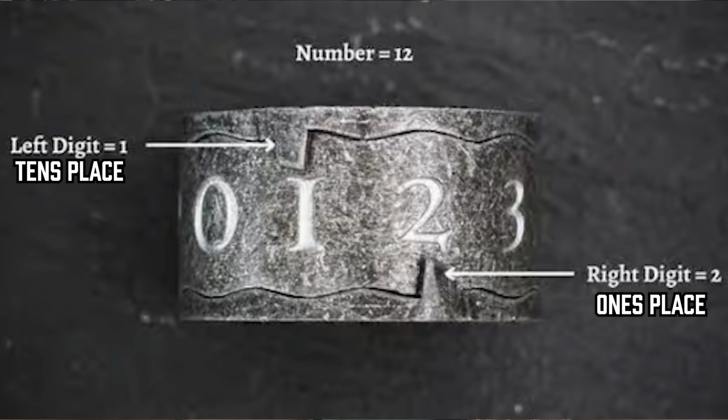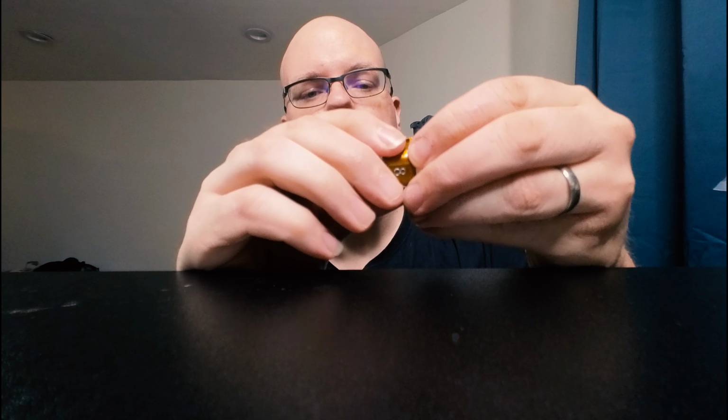you have the two nubs here. One nub is the tens place, the other nub is the ones place, and that is how you mark your life total. So if you're 67, that's how you do it. If you're 38, that's how you do it. You're 38. Here we have the monster sleeves.